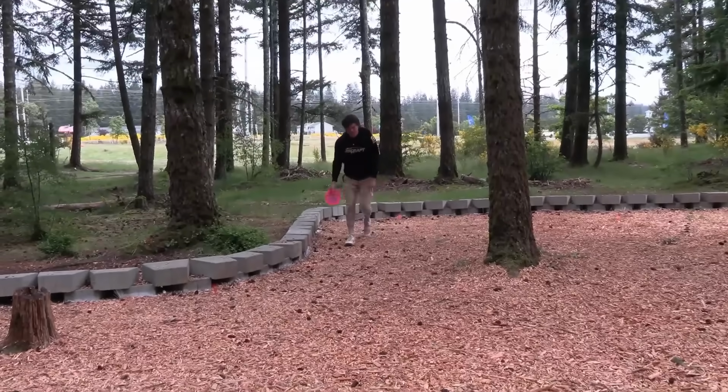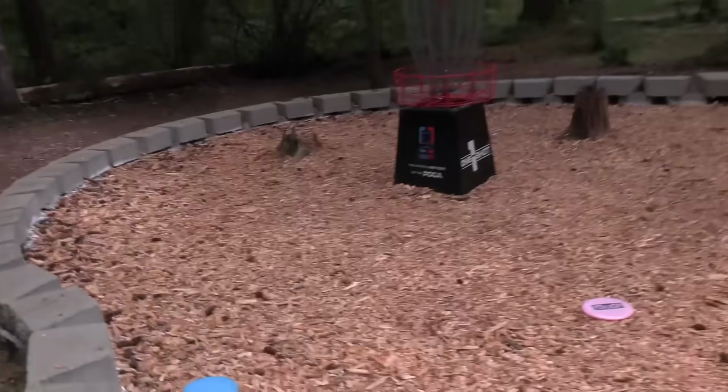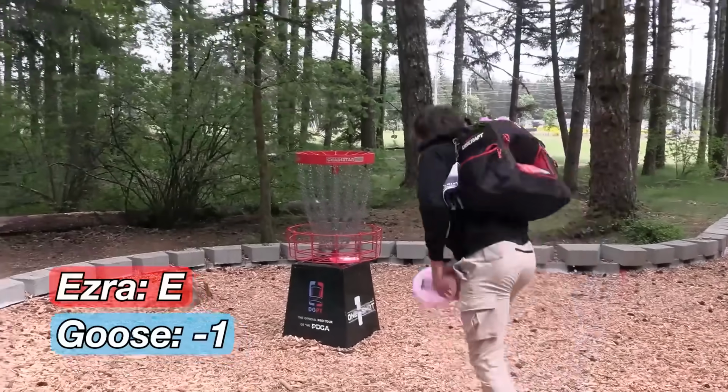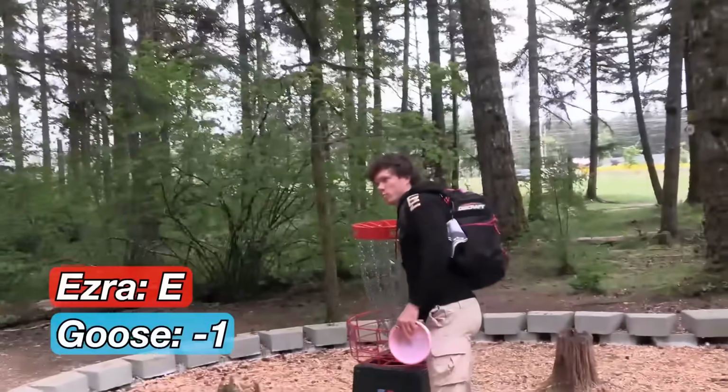There's a lot more room there than I thought. When you got over the best discs in the bag, got a couple tap-ins here. So Ezra did manage to get one back. So huge for me right now, heading into 11. We've got a chance.